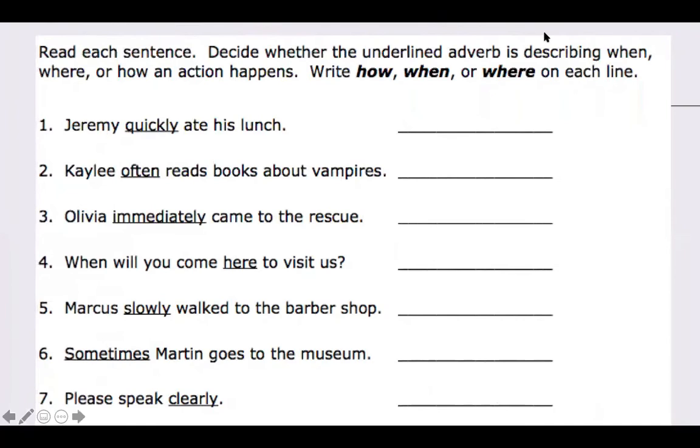Let's have a look. So we've been learning about adverbs. We've learned about how they can tell us how, when, or where an action is happening. Now, in this exercise, the adverb has been underlined for us. But what we have to do is decide whether the underlined adverb is describing when, where, or how an action happens. So let's do number one together.